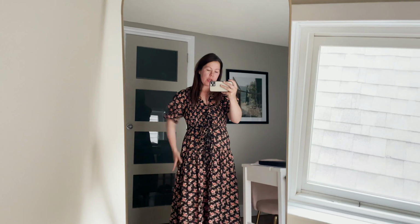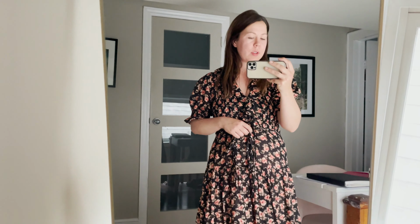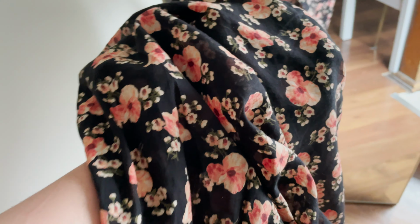Hi, it is Saturday of the long weekend and I'm wearing my Poet dress from Doen. I'll show you. This is the Poet from Doen and I got it in one of their summer sales. I think it was 2 summers ago. It might've been last summer, but this is the poppy print and it also came in a white. It's so beautiful. I just love this so much.